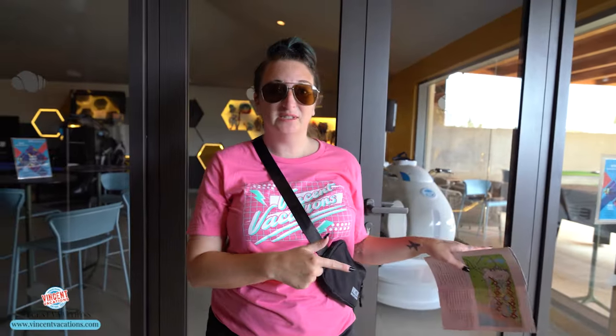Down the stairs back towards the main theater and the bar that we showed you, and I'm going to show you what I like to call the restaurant zone because there's a lot of restaurants in one area.